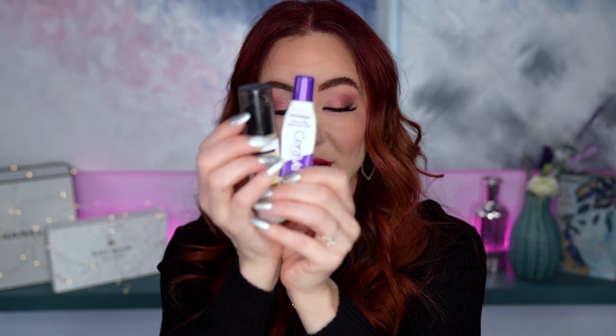This combination right here is also amazing. I say always use the snail mucin and then some kind of eye cream. But you can always use your regular under eye products.